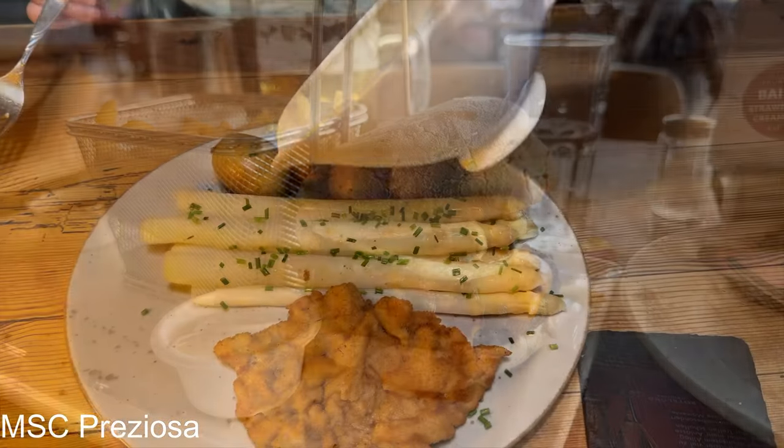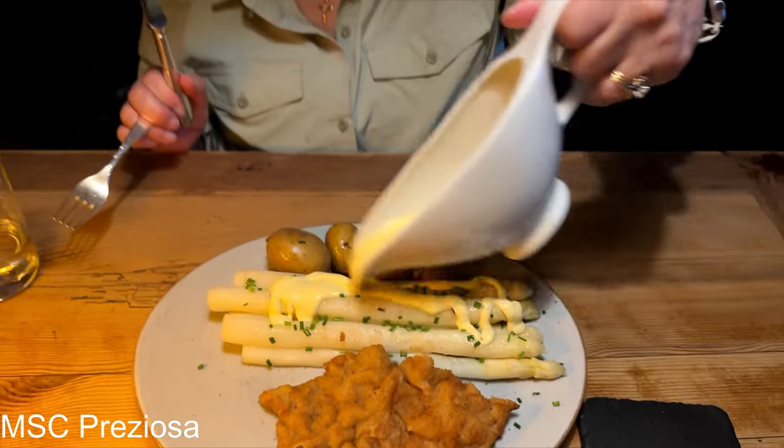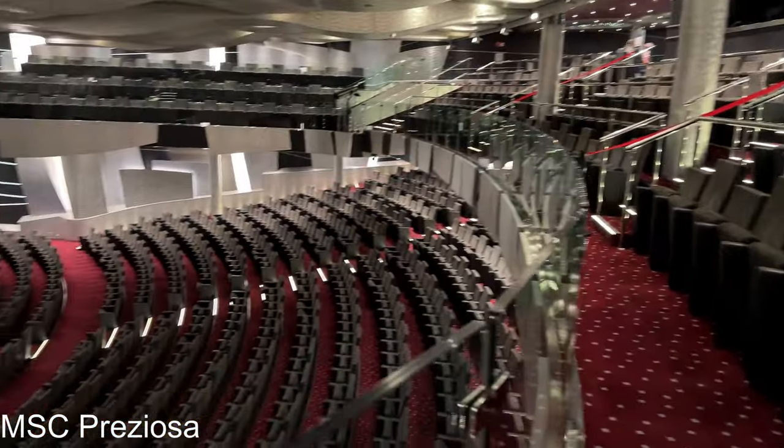At first it was a challenge to find one, but finally we found Das Dorf, where we had some seasonal white asparagus and schnitzel. If you're from Germany, would you agree that finding authentic restaurants is becoming harder?